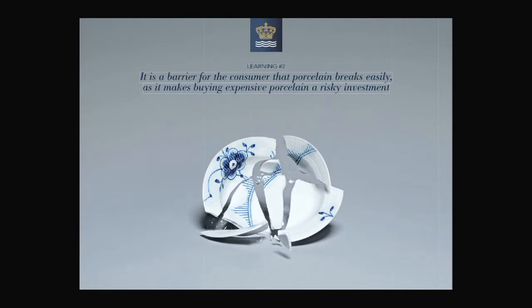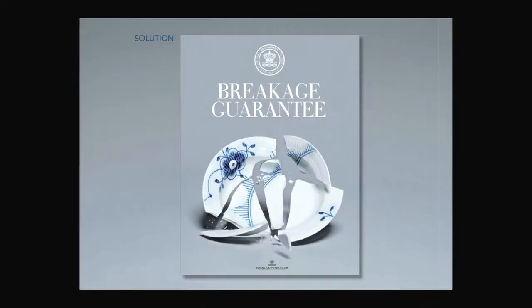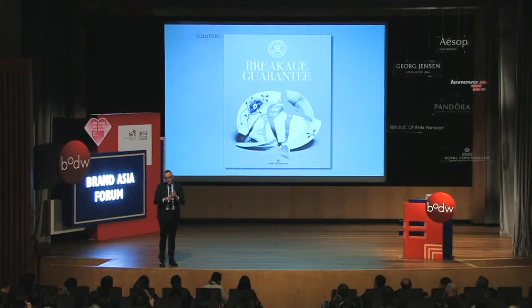So how do you do that? What we did to overcome this, because it's more a psychological barrier, or as I said before, an extremely bad excuse, was to invent something called Breakage Guarantee. This basically means that if you break your plates, for whatever reason, if you come home late one evening and your wife wants to break a plate on your head, that's an okay reason for us. If your child is doing something stupid in the dishwasher and the plates, cups and saucers, whatever, a Royal Copenhagen porcelain breaks, okay for us. The only thing you have to do is bring the receipt and bring the parts, and we'll replace it, free of charge.